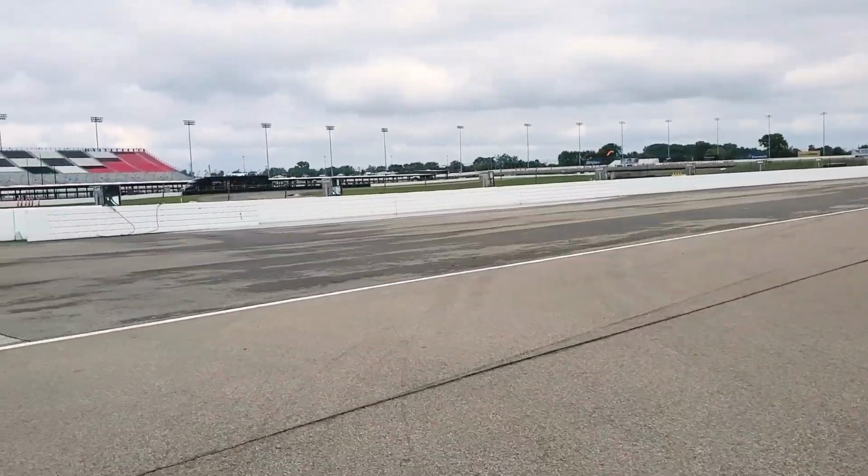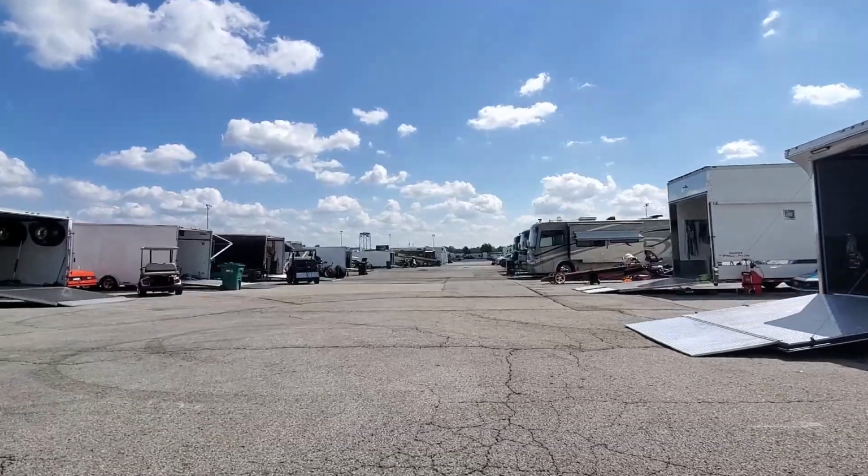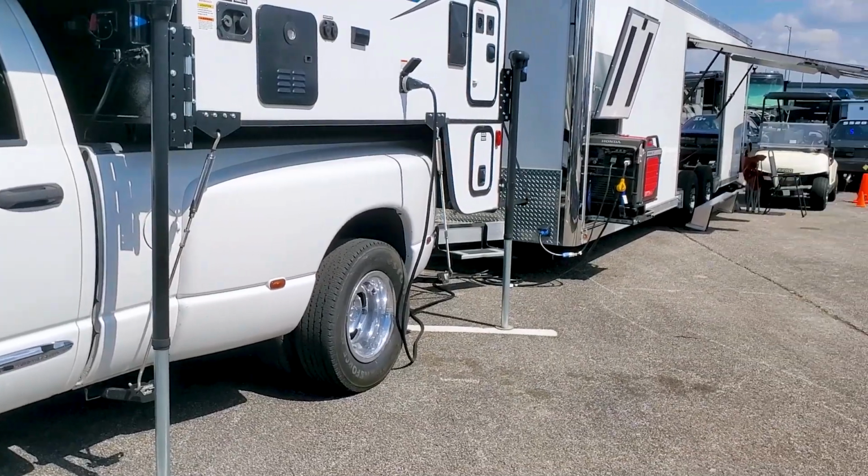When you think about Raceway, you think about fast cars, the smell of burnt rubber, and loud engines. However, if you look behind the scenes, you get to see what makes this happen. That's where eTrailer comes in.